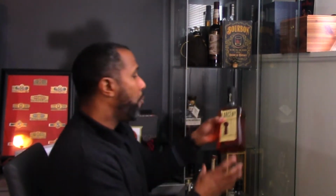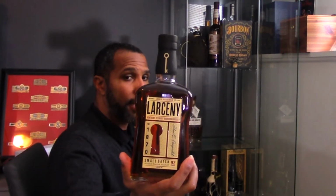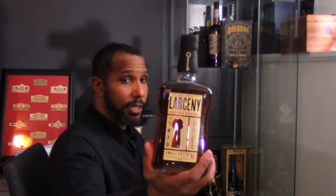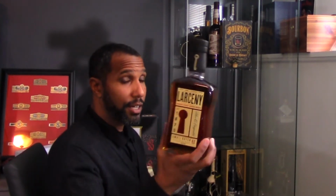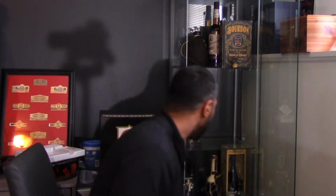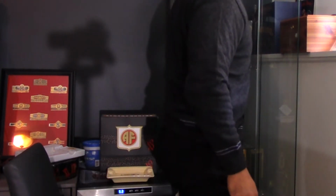Then this is Larceny, which is not open, not because I'm saving it for collecting purposes. I just haven't got around to having some. Larceny, as far as inexpensive bourbon, this is the way to go. Larceny is the way to go for your inexpensive bourbon. All right, I'm going to skip over one, and I'm going to go to some collecting.